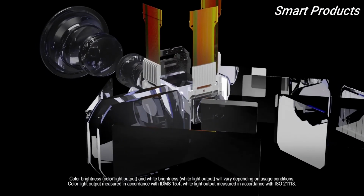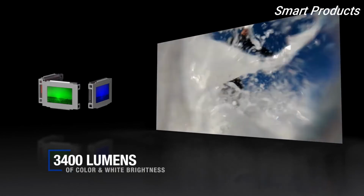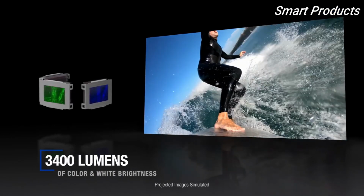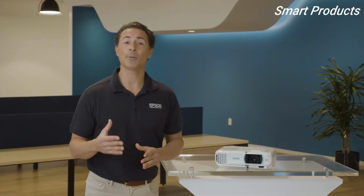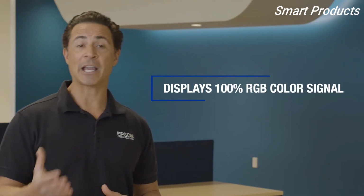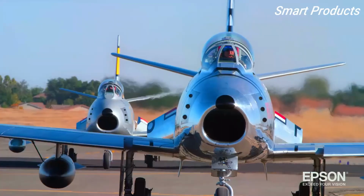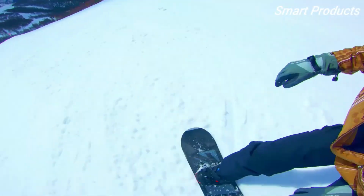And because the Home Cinema 1080 uses 3-chip, 3LCD projection technology for an amazing 3,400 lumens of brightness, your picture will be simply stunning. The fact is, Epson 3-chip, 3LCD technology is capable of displaying 100% of the RGB color signal for every frame. This allows for outstanding color accuracy while maintaining excellent color brightness without any distracting rainbowing or lack of color brightness issues seen with other projection technologies.